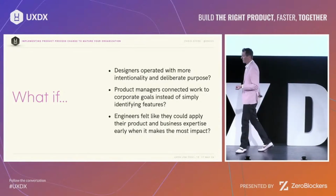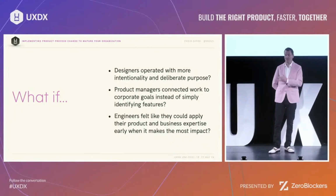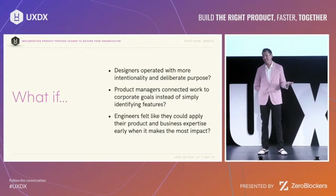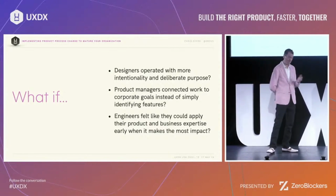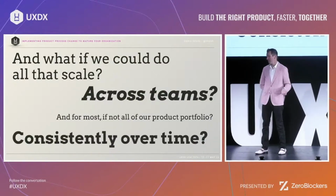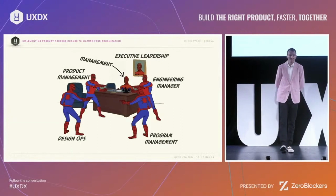And what if engineers felt like they could actually apply their product and business expertise earlier in the process, instead of just that role that they don't like any more than designers like me, or I'm sure product folks in the audience, like when they say, "Oops, sorry, that's actually really hard. I probably could have told you that 2 months ago, maybe 2 weeks ago, if you had just let me know what you were thinking." And then what if we could do all of that at scale across teams, across multiple product portfolios, and consistently over time, right? Well, whose job is that?